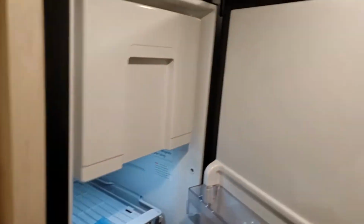Lot to go over. The size of this fridge is incredible. And this thing really is a big fridge for a B-van. It's as good as it's going to get.